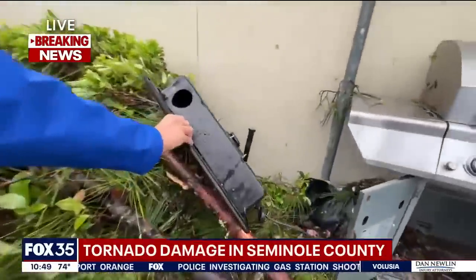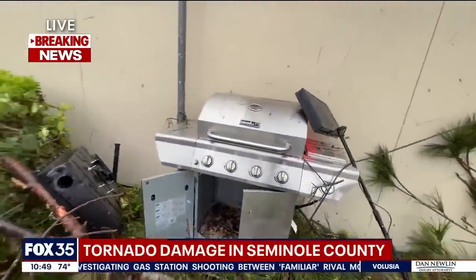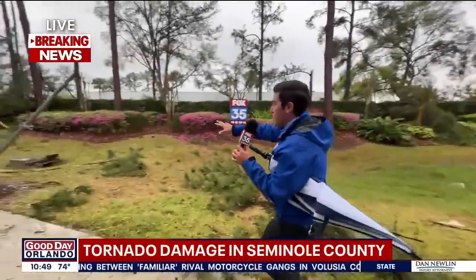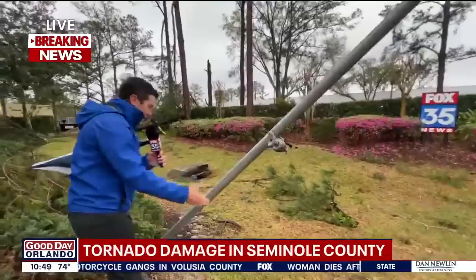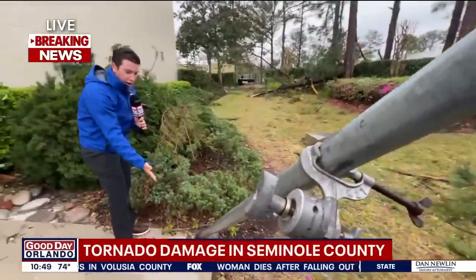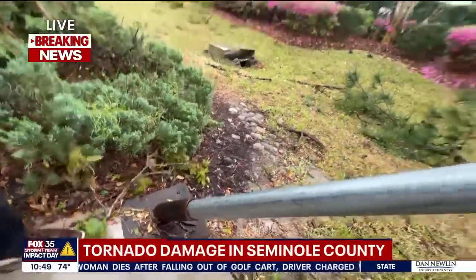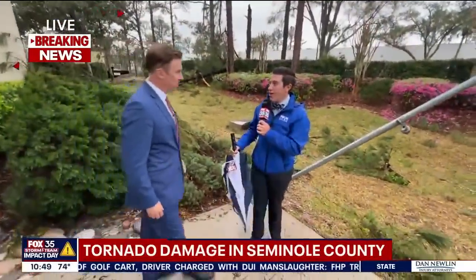That's our TV monitor that we're looking at when we're broadcasting the weather to you out here from the weather deck. So a lot of damage, and you can see how the steel beam here, which I imagine was holding up lights at one point, is completely bent. This is bolted into the concrete here. I know it's a little bit rusty, but that's an indicator of how strong the wind was here at our Lake Mary studios. And now Brooks is out here.